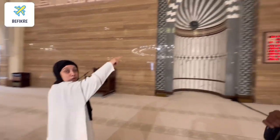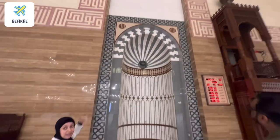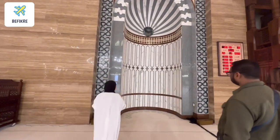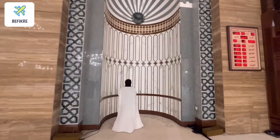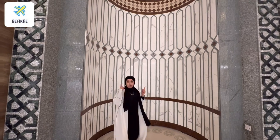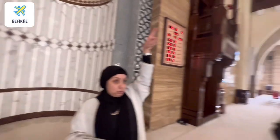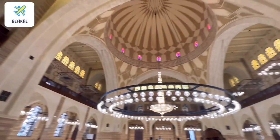Okay, this, as I told you, is called the mihrab. It's designed like this to let the echo spread here. This is echo. It's designed to let the echo, or the voice, spread inside the mosque. Also for the dome. So before there wasn't a mic, now there is a mic.